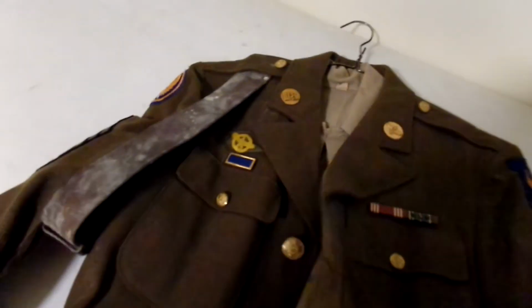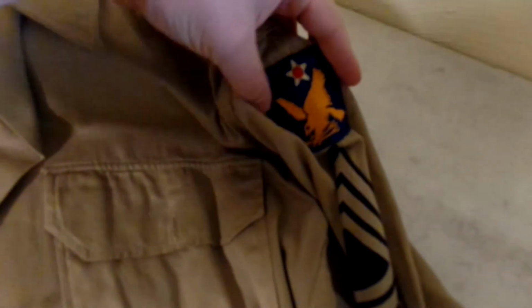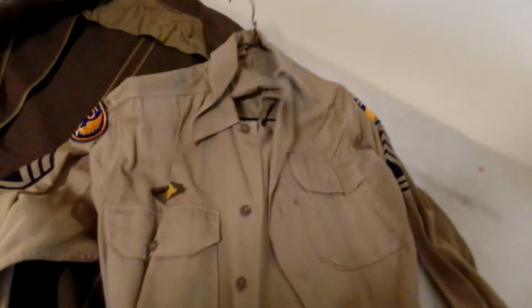Yeah, but the cool thing is this one actually has a service shirt with it, which, interestingly enough, if I take it out here, also has all of the patches on it. So it's still got a 15th Air Force patch. It's got another one of these that I think is for the 2nd Air Force, so he probably transferred to the 15th at some point. Another ruptured duck. As you can see, also in pretty good shape. So yeah, it was a pretty good day.